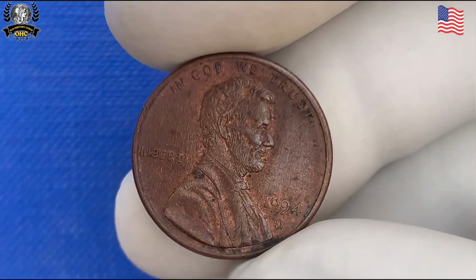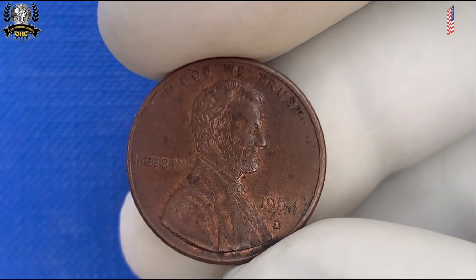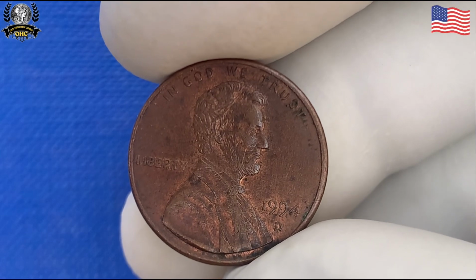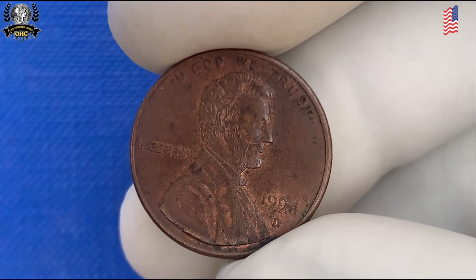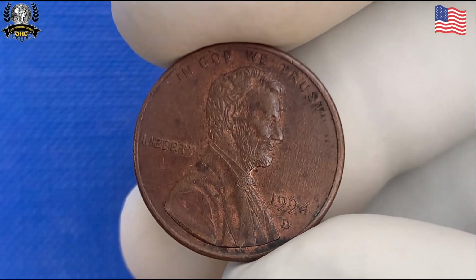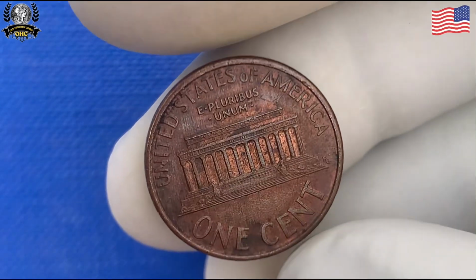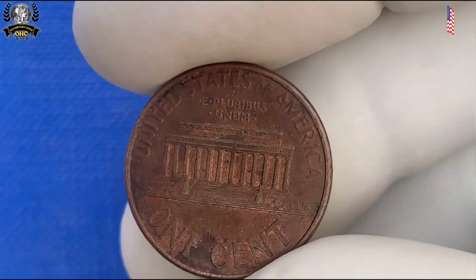The 1994 penny, though still retaining this iconic memorial on its reverse, stands as part of a period of stability in the coin's design and production. But what makes the 1994 Lincoln penny so remarkable? To understand this, we need to look at the year itself, the minting process, and the small details that set this penny apart from others.